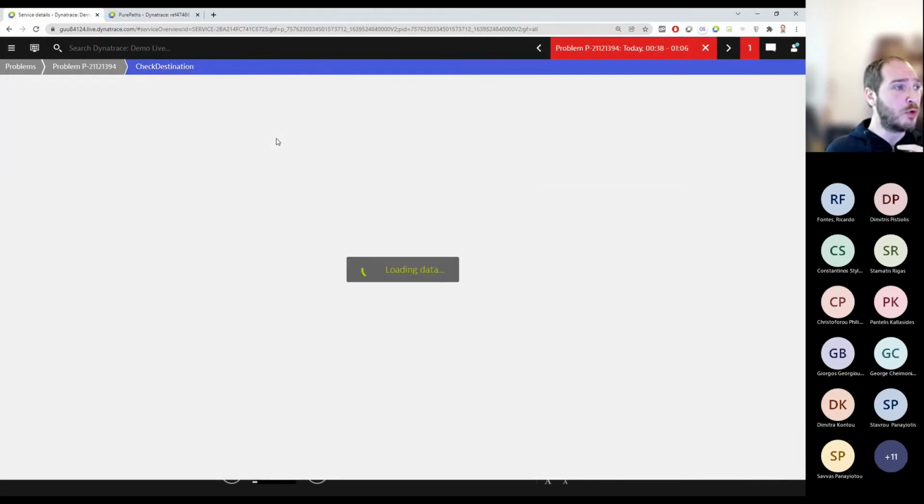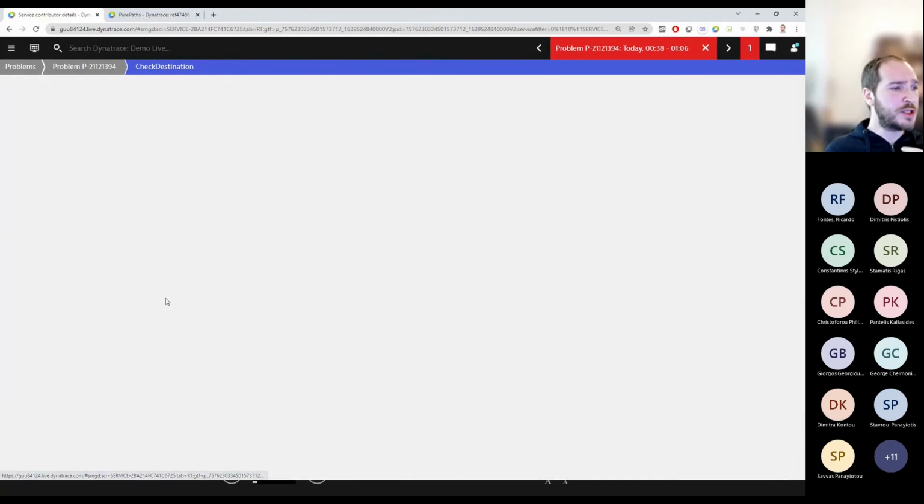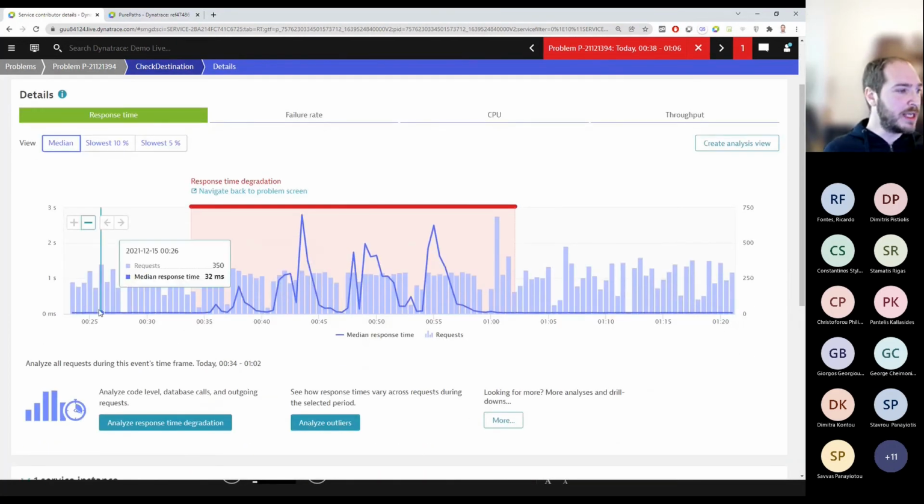However, Dynatrace has detected much more than that as well. If I check on this check destination service again, I can analyze the response time of this service itself. You can see that before, it has been verifying. Now, after this occurrence happened, the response time has become much, much slower than what we have seen before. So this kind of analysis that I would have had to do manually using dashboards has been automated by Dynatrace, and I don't need to dig any further to find the root cause of that problem.